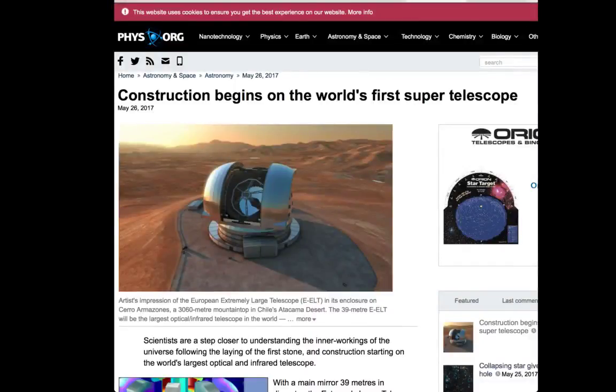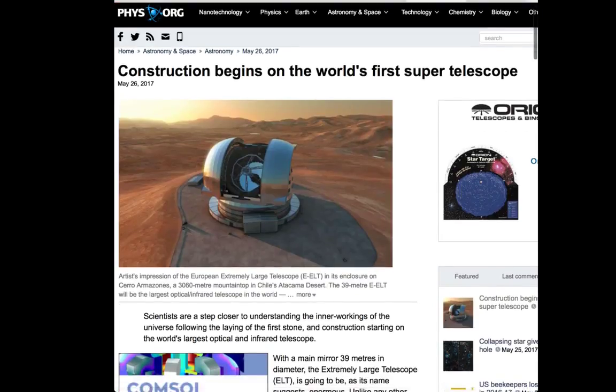The largest telescope on the planet is under construction right now. It is considered the world's first super telescope. This thing is enormous, and I'm excited to see what they're going to find. What's interesting is this is actually being designed for infrared as well.